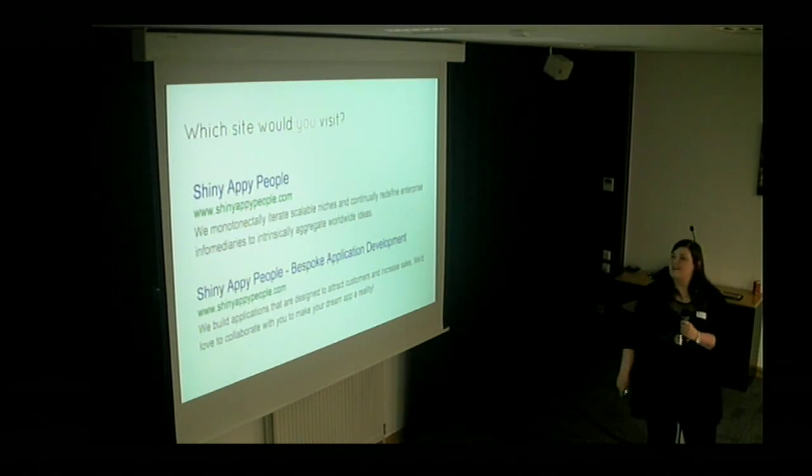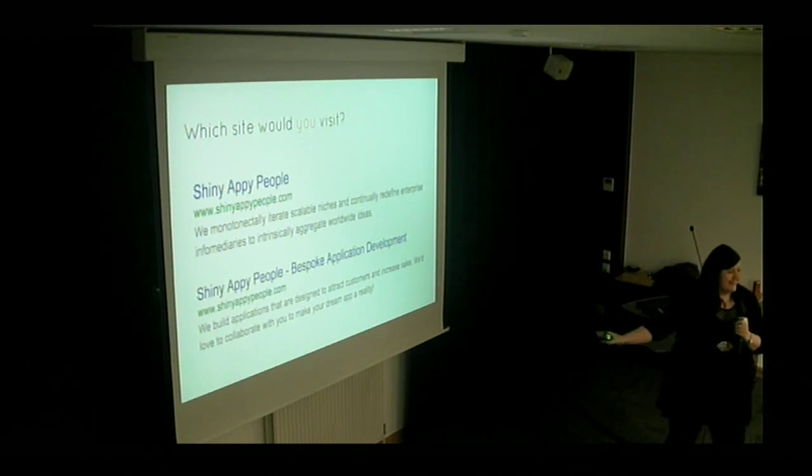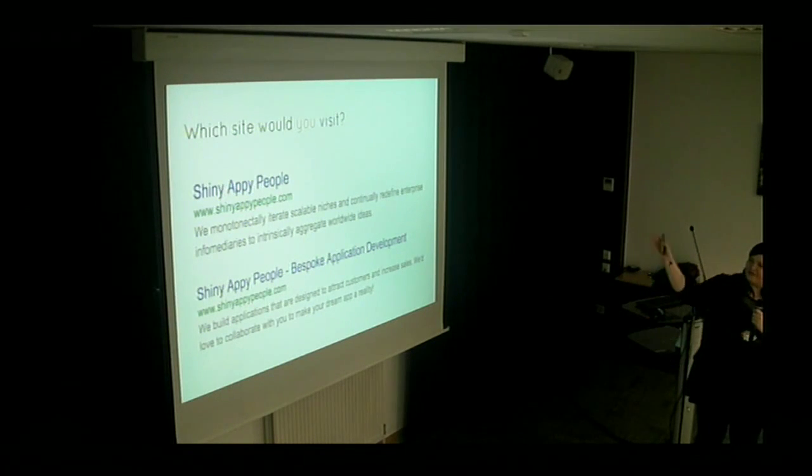So here's a couple of examples. This is a completely make-believe company, Shiny Happy People. Would you read the jargon, visit the jargon on the site at the top, or would you go to the second one, where they're clearly stating what they do and how they can actually help you? How many people would visit the first one?